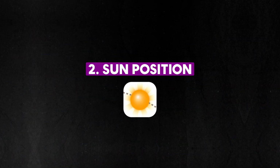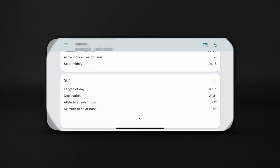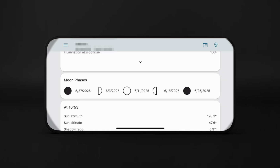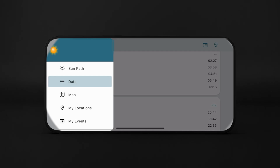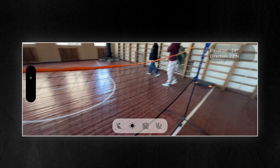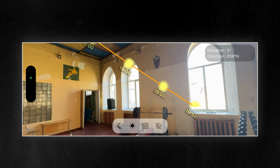Next up is a sun position app, and this one is super helpful when you're traveling. It shows you exactly where the sun will be at any time of day, anywhere in the world. You can plan for golden hour, avoid harsh midday light, or line up the perfect backlit shot. It even lets you hold up your phone and see the sun's path over the live camera view, so you know exactly where the light will be, right on location.